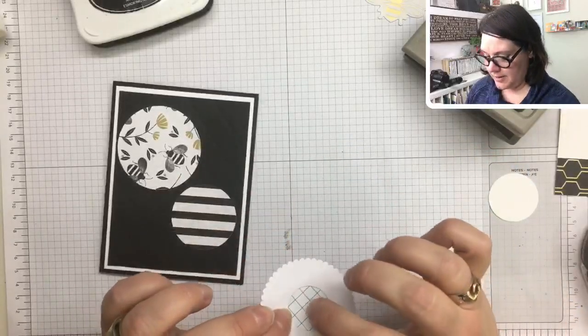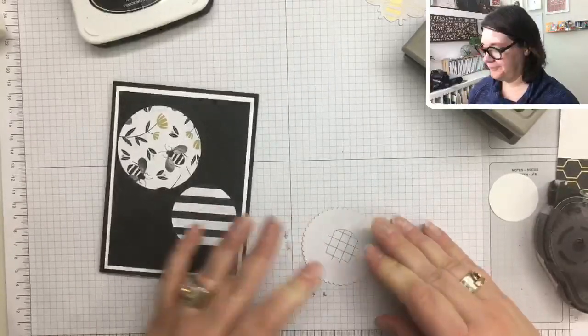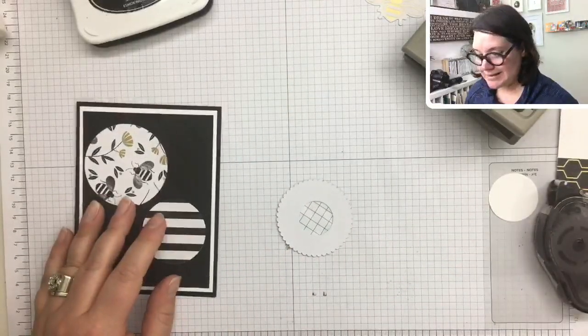That way it's going to be sticky from that. Actually, it's going to be popped up with dimensionals, isn't it? Okay, let's get out our dimensionals.